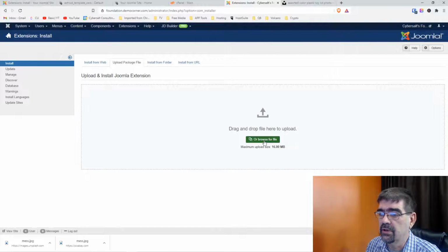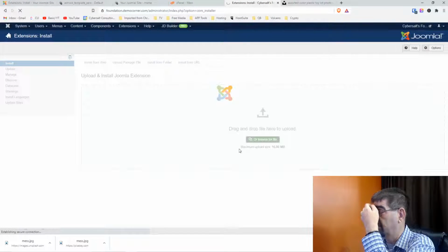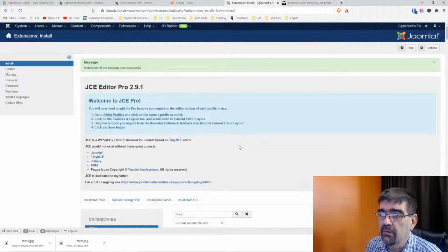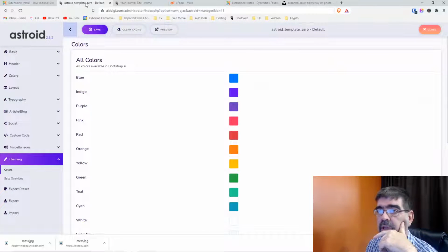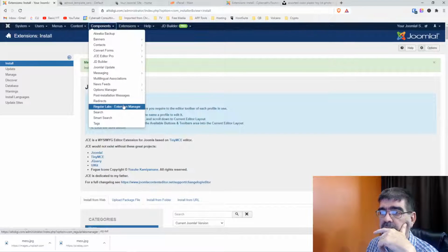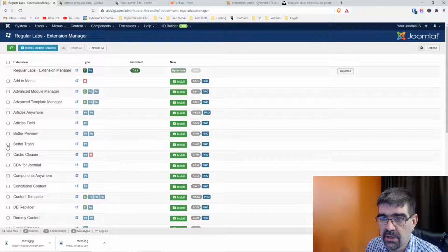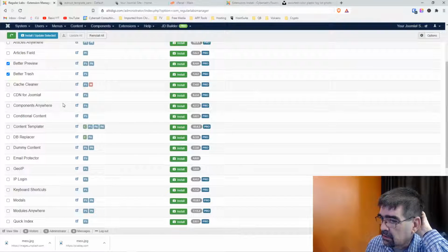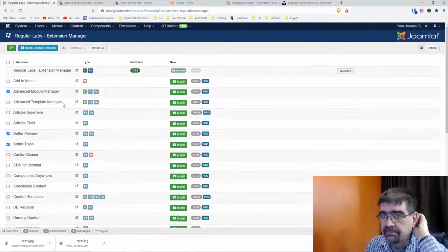So let's do this. And we'll upload that package. We will browse Pro, and that is there. Yeah, it is a huge image. So, great. JCE Editor Pro is there. Of course, we're going to have to update that after. What else was it going to update? Oh, this Components Regular Labs Extension Manager. I want to have better trash, better preview, advanced module manager, and what else will we do here? What else do I always put on here? Re-replacer. I'll start out with that for now.